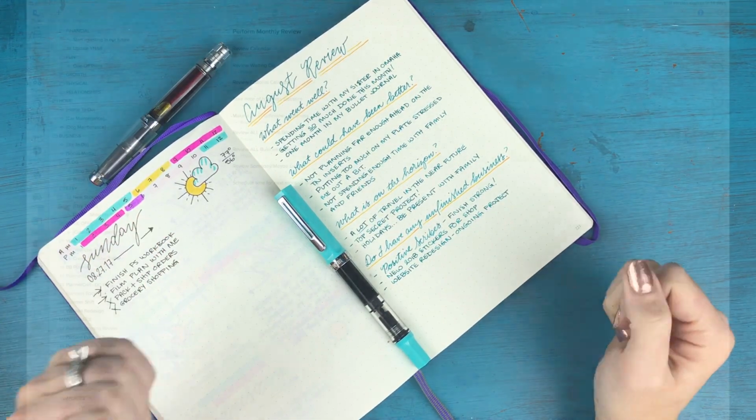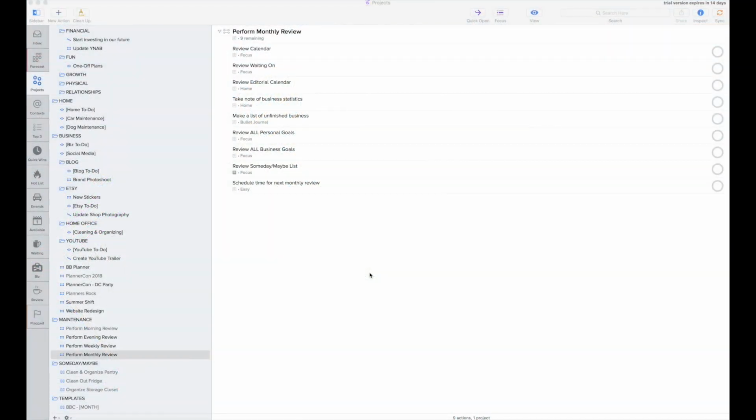So here we go. All right, so here we are in OmniFocus, and I just wanted to show you my monthly review process that I like to go through. So the first thing that I do is review my calendar. So I will go over everything that's coming up in the month of September on my calendar and write that into my bullet journal on my monthly spread.